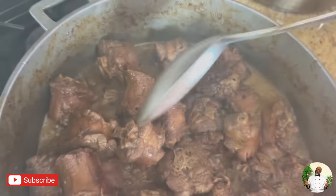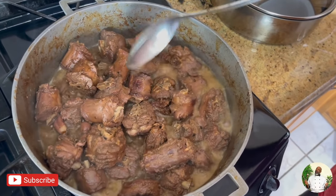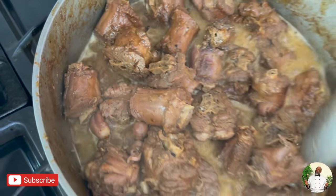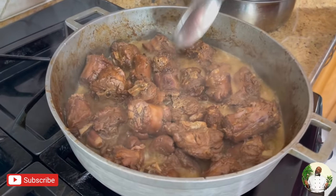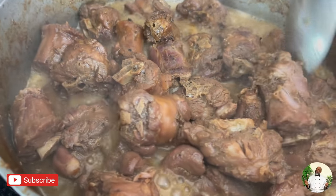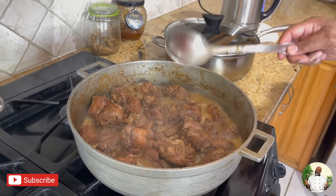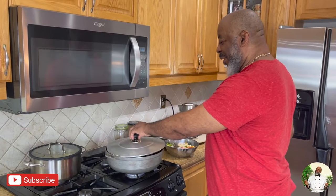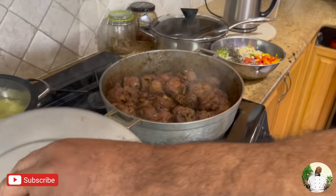One more time, and that's it. And then I'm gonna add my natural seasoning. Okay. All right. One more time. Yes. It's getting the color I want. Brown and nice. Brown and nice. Yes. All right. This has got to be it now, Deddy. This has to be it now. Come on. I'm ready to eat.